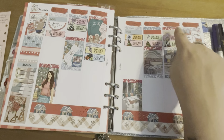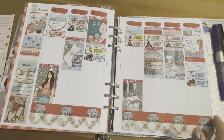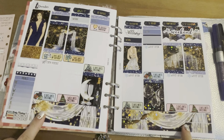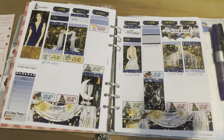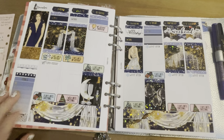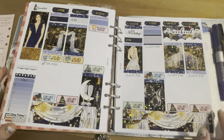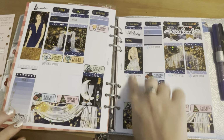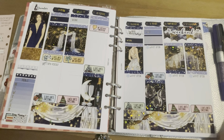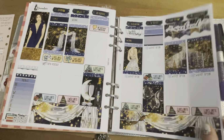I've got all of these countdown stickers for my birthday and Christmas. Those are from the sticker party. And then this is my birthday week. This kit was the very first kit that I put down in this planner. It is called Celestial. I bought it last year from DEK Designs. I just really liked it. My birthday is this day, the 20th. I used that one. I think it's beautiful. And it works for winter. It's like a winter ball, you know?